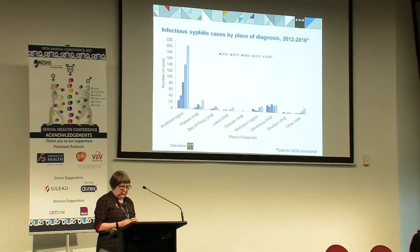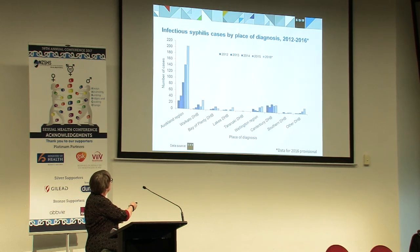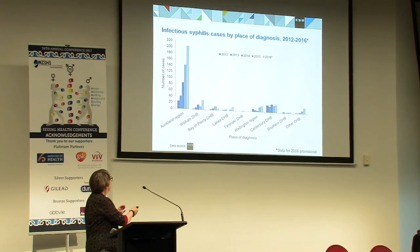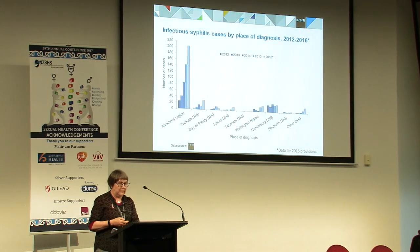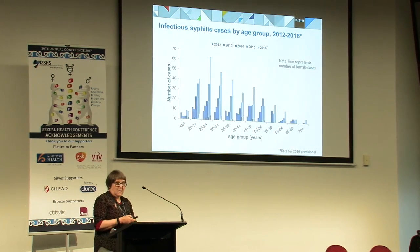By place of diagnosis, again, similar to last year, our big problem, really most of this increase is driven by the Auckland region, but we've also got this increase in Waikato showing from last year as well. Canterbury's interesting because Wellington's gone up, but is just starting to approach a bit more with the numbers that you see in Canterbury. Now that may be partly to do with who uses sexual health clinics in those places. So you have to keep that in mind, and once we have notification data to add to this next year, this will be interesting to see if that sheds any further light on that.